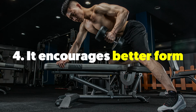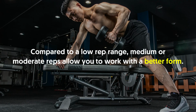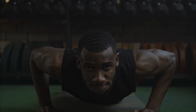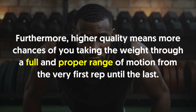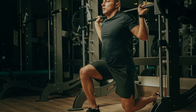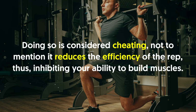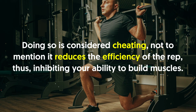Number 4, it encourages better form. Compared to a low rep range, medium or moderate reps allow you to work with a better form. In turn, your average rep will be of higher quality. Furthermore, higher quality means more chances of you taking the weight through a full and proper range of motion from the very first rep until the last. Meanwhile, many guys start half squatting when they're near their max. Doing so is considered cheating, not to mention it reduces the efficiency of the rep, thus inhibiting your ability to build muscles.